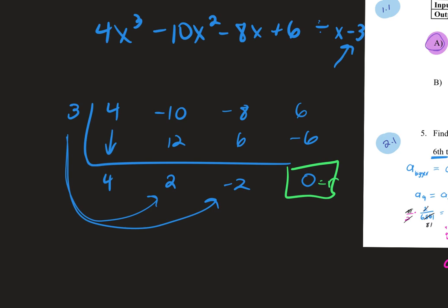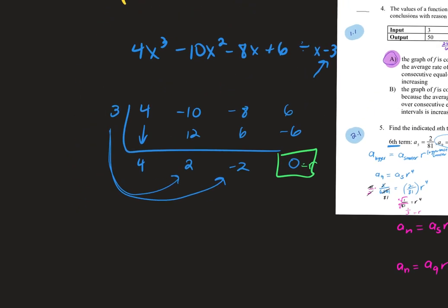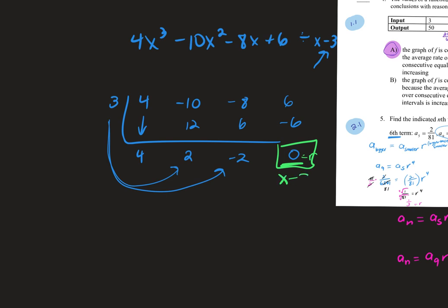The last term is your remainder, and it might have a remainder. This one didn't, but it might. If it does have a remainder, you put it over the divisor. So I would have put it over x minus 3. And then as you move from the last to the left there, this one stays as your constant. This one gets the x. This one gets the x squared. If there was another term, it'd get x to the third, and so on and so forth. So this is 4x squared plus 2x minus 2.